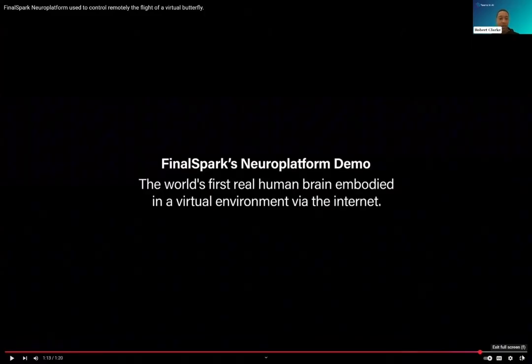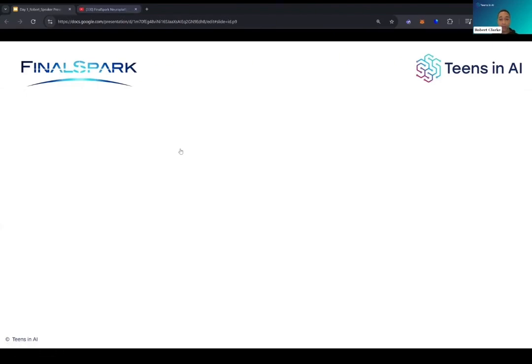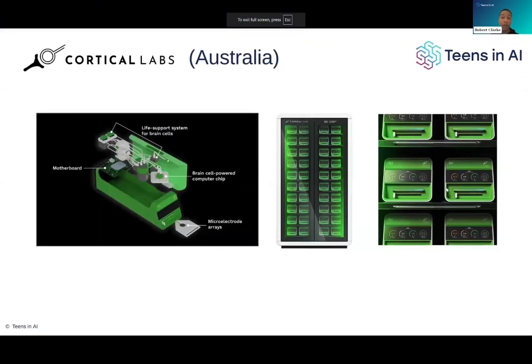So this is one such application, and like they mentioned, this is all available over the internet. So we're going to see a world very soon where people can use this in a similar way to Google Colab, but it's still very early in the research. We're also going to talk about the other side now. So not using 3D cultures, but using 2D cultures. This has come from a company called Cortical Labs that I also work with.